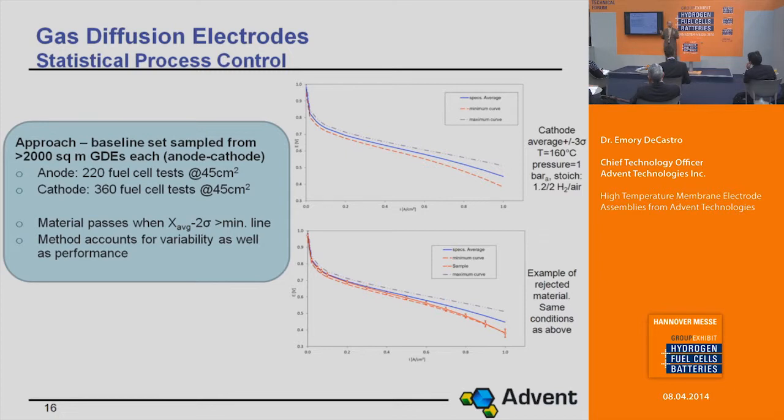Now we start with a new batch of gas diffusion electrode. We compare that against our control. Typically, most people would just compare average to average and say, is it above or below? But the process we use incorporates not only averages, but variation. Because in the manufacturing environment, you need to understand your variation and make sure that materials with either high variation or low quality are not released into the MEA manufacturing line. And so I'll go through an example here of something that failed.